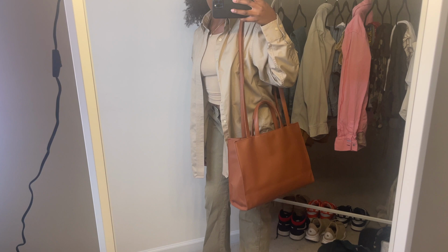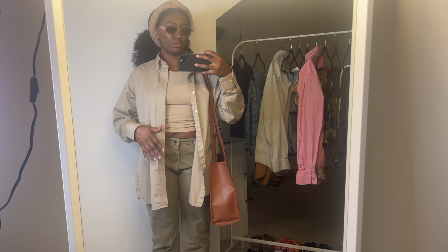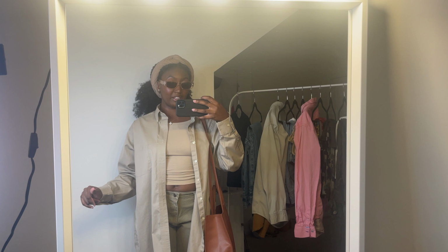Here we have my brown Telfeezy that sets it off. I think this is super duper cute. I think if I would have had some true tone khakis, that would have really been really good. And then if I had some tan Crocs, that would have been really good. But since I don't, we're gonna work with what we have.